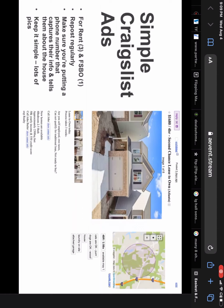Say, hey, do you have any questions about the house? Click this link to get some more information, see some pictures. And then you can follow up with them. You can have a VA from the Philippines follow up with them by text. And also, when you get a property, then in the future, you can text blast your entire list. Say, hey, we got another lease option property if you're interested.